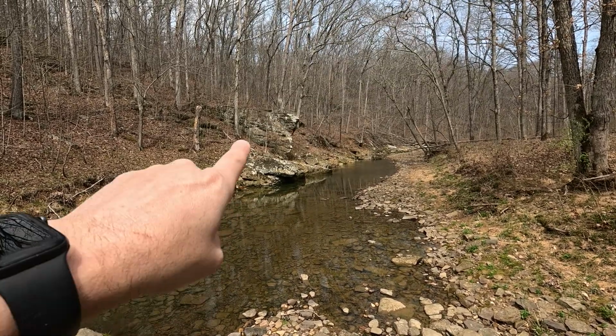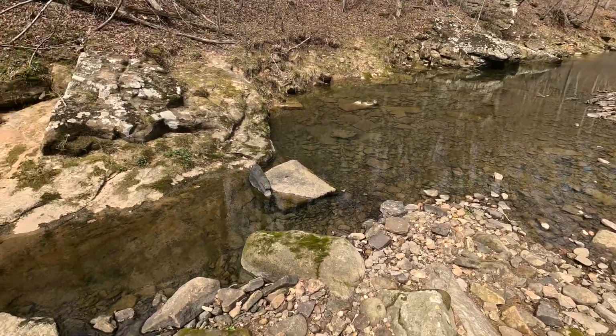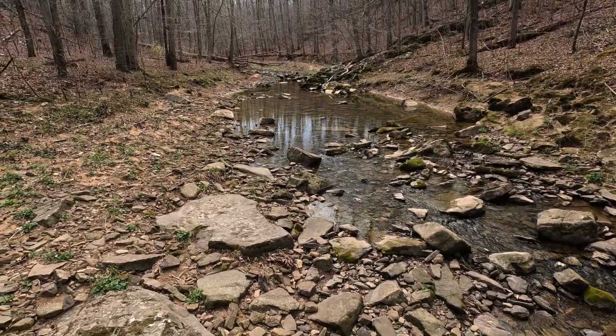That rock there. Bluffage. Just a cool spot. Bluffage. Does sound like a sneeze.